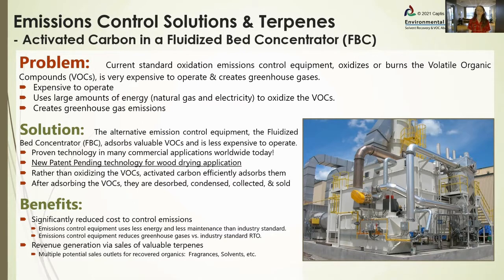So what we want people to know is that our work indicates that this technology can help users to meet their air emissions control requirements, significantly reduce greenhouse gas emissions, drive down operational costs, and generate revenue by transforming what would have been pollutants into valuable byproducts. So it's good for industry, and it's good for our air.